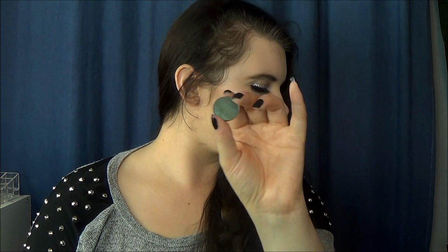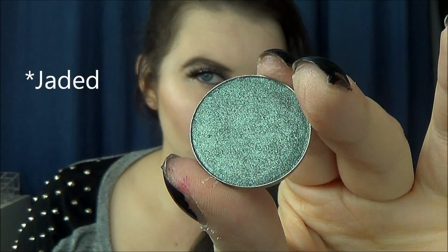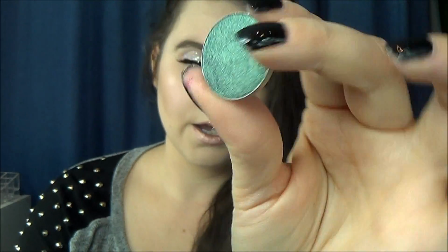Yeah, it's a prismatic shadow. They retail for $7 in the pan. And I was good. I really did not buy that many eyeshadows. I bought a lot of lipsticks, but you know. So the 3 eyeshadows I got are all prismatic shadows. The other one I got is Jade. So it is this deep green shade.